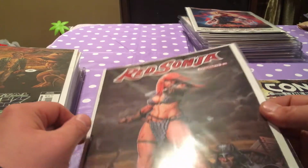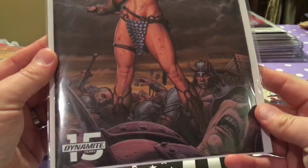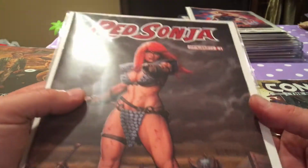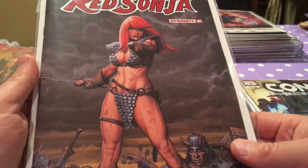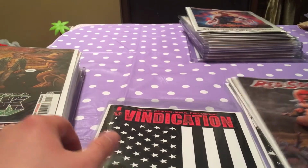Moving on to former part of the Conan universe. Red Sonja, just a really sexy cover for #1. There's a million of these Red Sonjas out there. Who knows? This might not be worth anything, but it is the #1 issue. Beautiful artwork, very sexy, bloody Red Sonja, so I picked it up just in case.